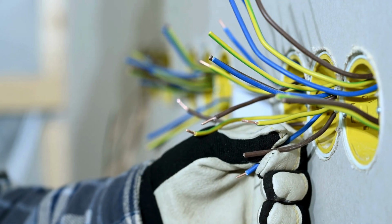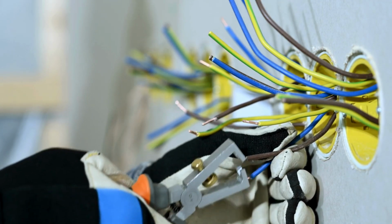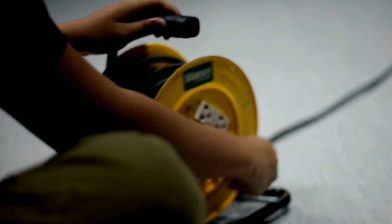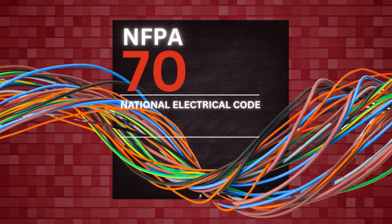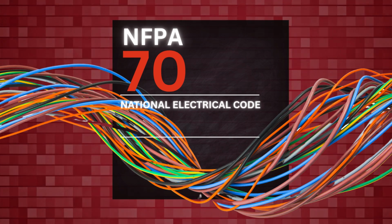The standard provides guidance on electrical wiring being used on the job. Wiring, extension cords, and electric equipment used in the construction process must be installed and used in accordance with NFPA 70, the National Electrical Code.